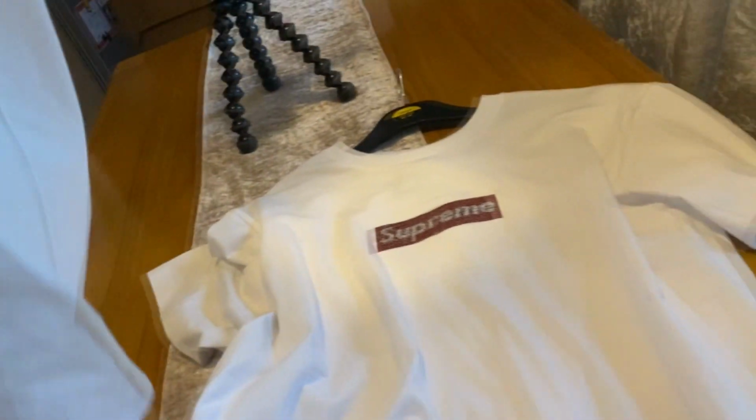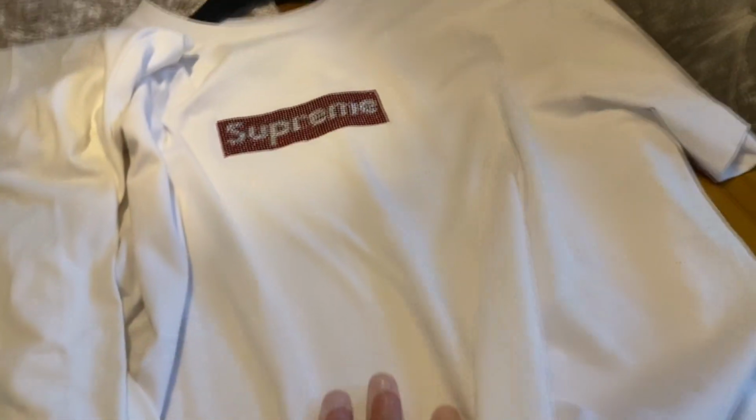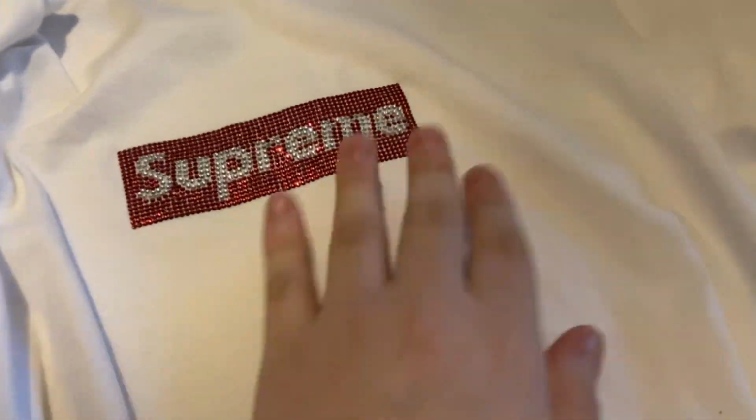And the t-shirt overall, you can see, is a little bit dirty. I have worn it, sorry about that, but the t-shirt overall is just so much better. This one feels so cheap, it's really thin, but this one feels like really heavy cotton, and as you can see, it's so much thicker as well. It's just so much better overall. They're both the same, but the HforHype one obviously wins this battle.